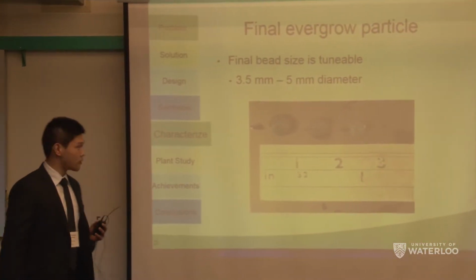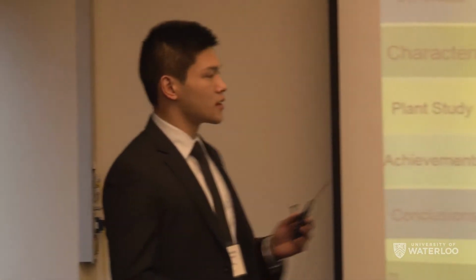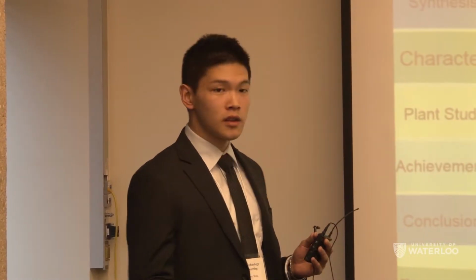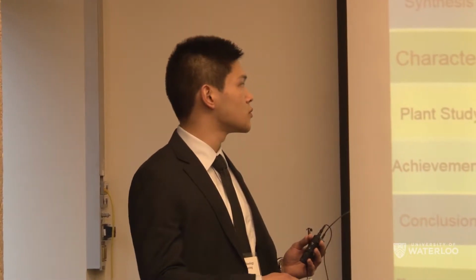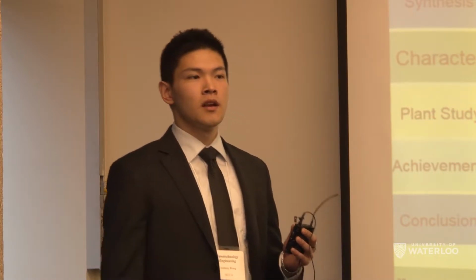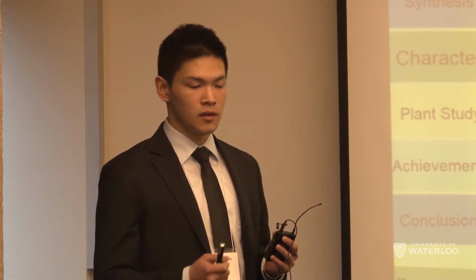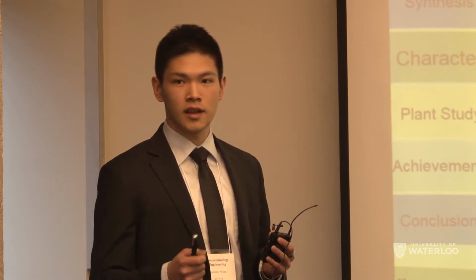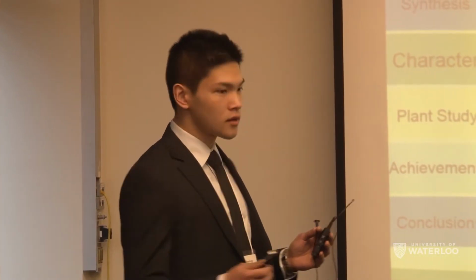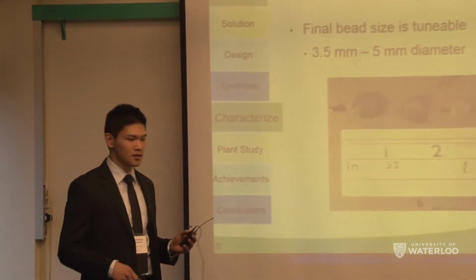So as a final Evergrow particle size, using the different techniques as Leslie has talked about, we can fine-tune the size. Currently, using our techniques, we can tune the size between 3.5 to 5 millimeters in diameter. This is quite an ideal size because it's also similar to the size of conventional slow-release fertilizers. So it will be applied using the same process, and people are used to seeing fertilizer at this size, etc.